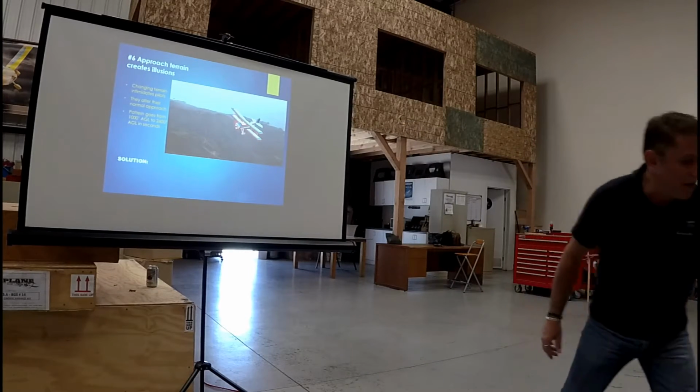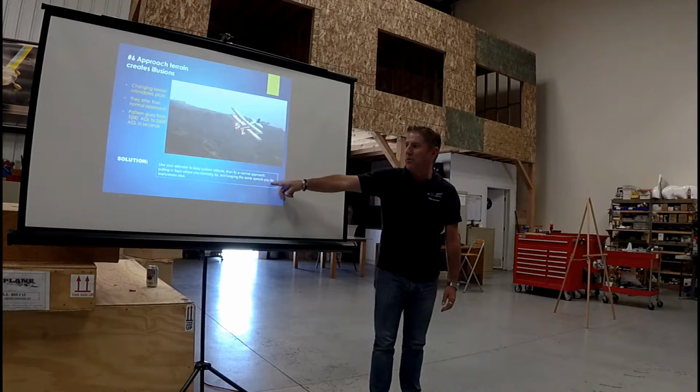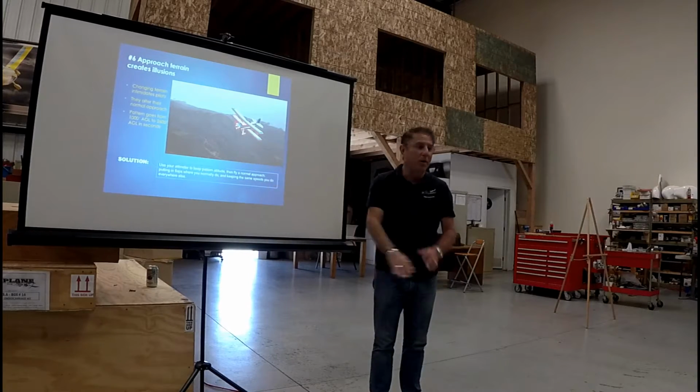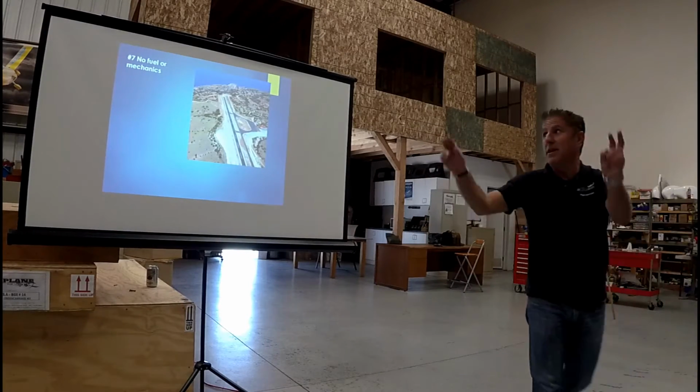What do we do about that? Well, you have to use your altimeter. Keep your pattern altitude and fly a normal approach. Putting in flaps where you normally do, keeping the same speeds you do everywhere else, just fly a normal approach. Okay? Don't alter it because it's Catalina.